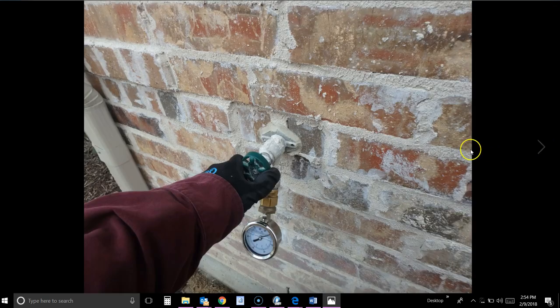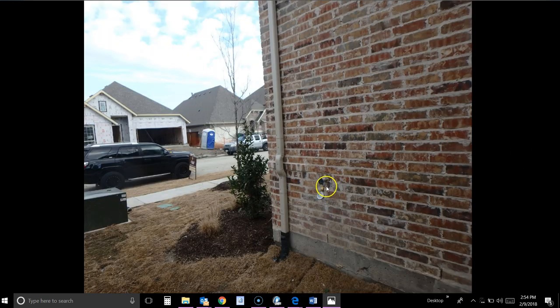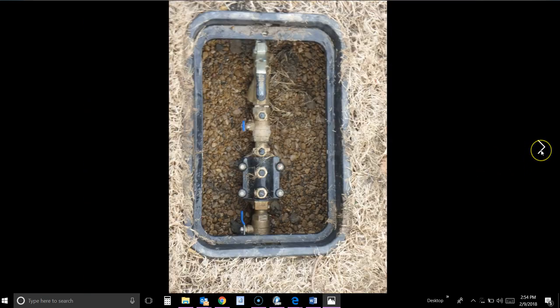This is the spigot on that northwest side, and the handle, they made it too tight, so you can't turn the handle. It's stuck in place, so they need to loosen that up. That's just the location of that spigot.